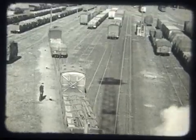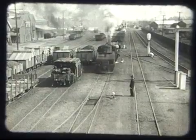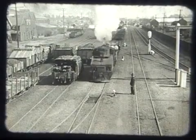This is a slip shunt. Again, notice the firm and deliberate movement with which the shunter reverses the points.